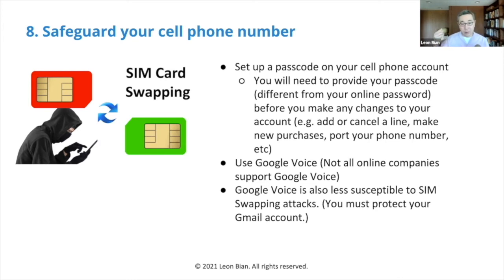So the wireless carrier would actually issue a new SIM card. And sometimes these hackers actually have a blank SIM card. So they read the serial number, and then immediately they have a live SIM card with your phone number on it. So one way to prevent it is to set up a passcode with your wireless carrier. For example, if your carrier is AT&T, you can go onto the AT&T website, log on to your account, and set up additional security.